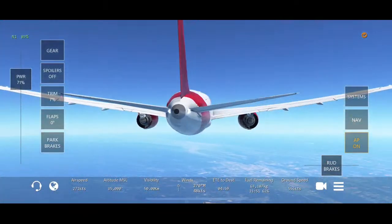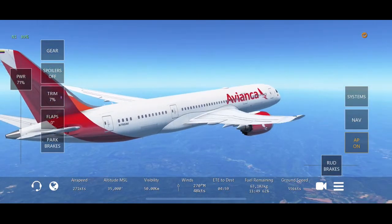Avianca's such a good livery. Just looks so clean and nice.